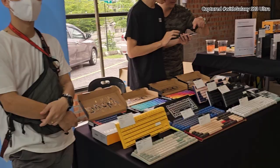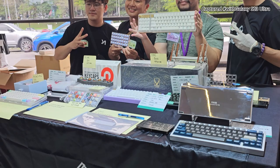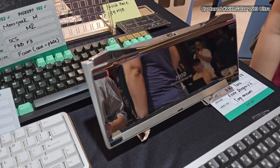Okay, so we have Sun Cycle booth here, and there's a spin wheel thing. And then there are more booths at the side. Ooh, this looks fancy. Oh, this is the longest photo taking session ever. Do you want to see yourself beautiful every day? Get this one. Oh yeah, because it's like mirrored.